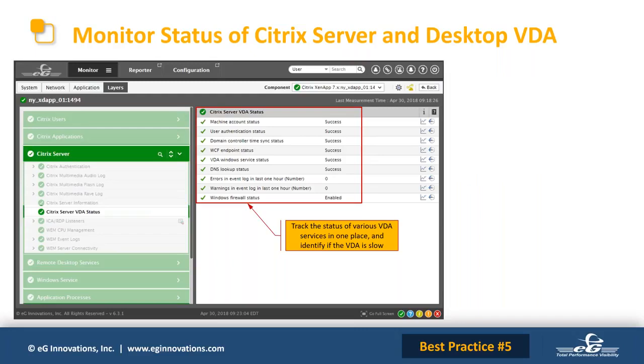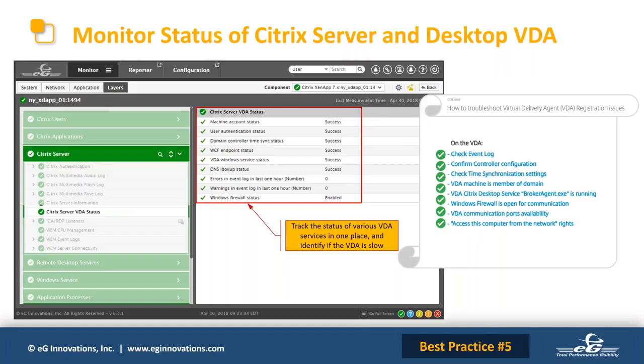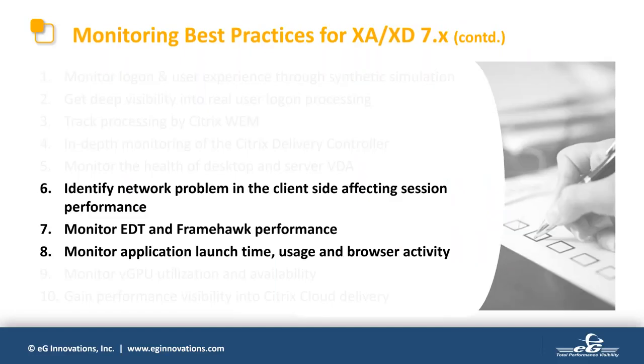You need to look at it from the server side, and you also need to look at it from the client side. Again, there are a lot of metrics to look at. What I'm trying to present here is the highlights of what you need to focus on. You don't have to worry about the individual metrics that are coming up on the screen right now. Like I said, the deck will be available for your reference later on. Suffice to understand that there are a ton of metrics in every single stage and every single point. So this is from a network perspective. We can look at network problems, monitoring EDT and frame hack performance.